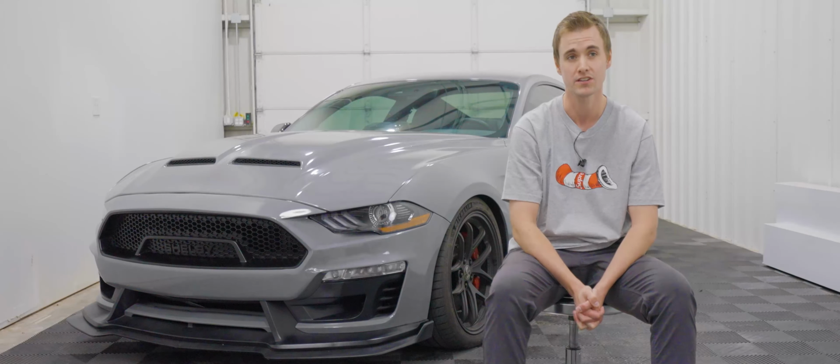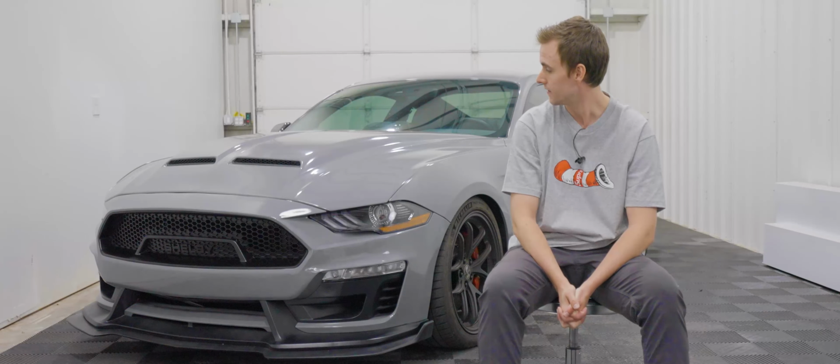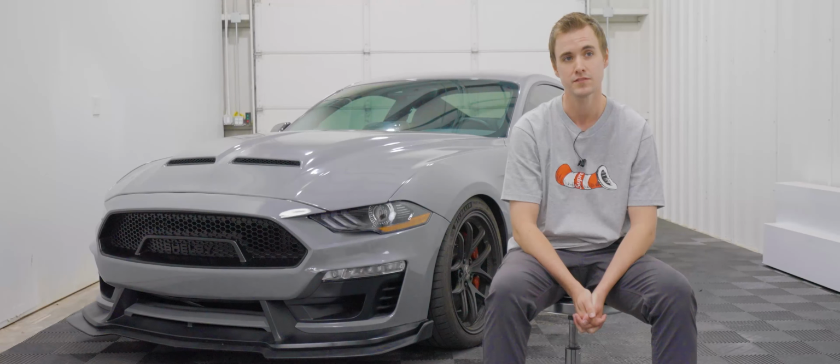You don't see a whole lot of Super Snakes on the road. People see it and they're like, oh, there's another Mustang, but the color makes it look a lot more aggressive and really just lets the car shine, so I'm very happy.